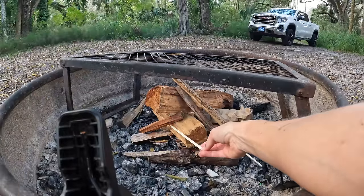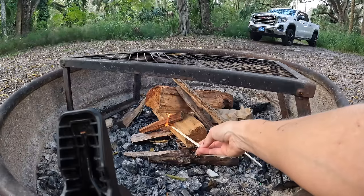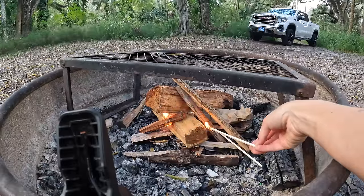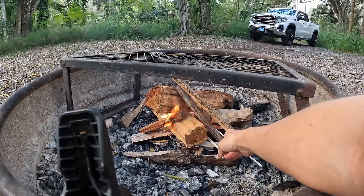These mosquitoes are crazy out here right now. These long matches are like the best, I swear. See, I can just set that right in there, let it do its thing.